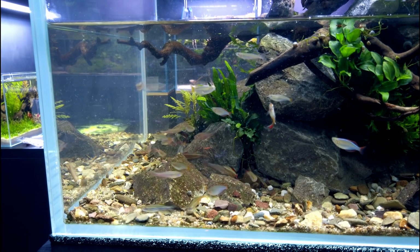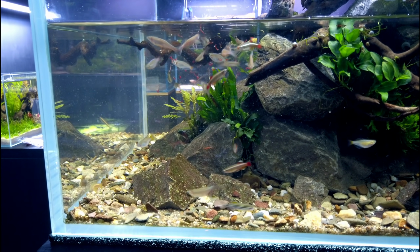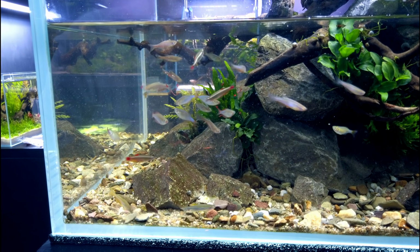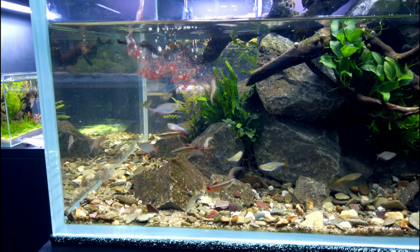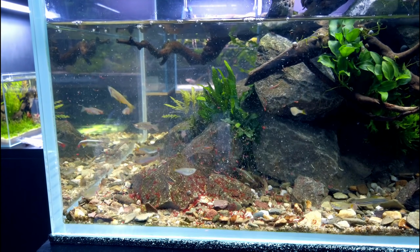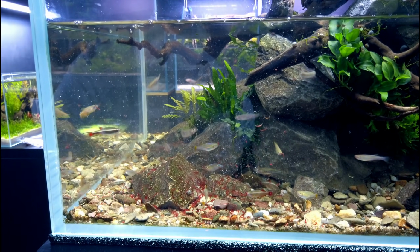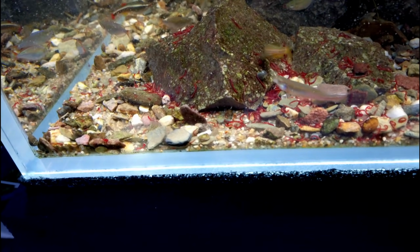Let's give them some more. Go on, my guys. Boom. Literally, bloodworms don't stand a chance. Didn't save any for Timmy, but, you know, he won't eat all of those. Look at them all. Okay, maybe that was too many. I don't know. Are they going to finish those off? They all seem to be pecking at them.